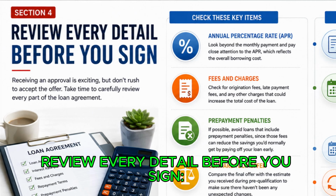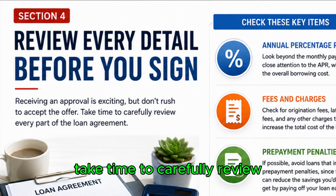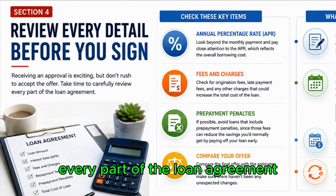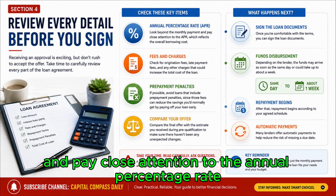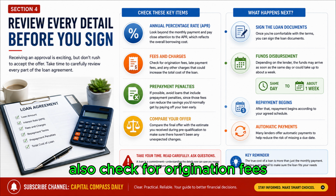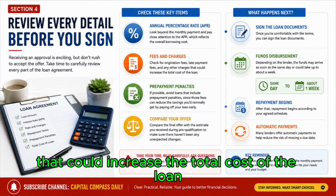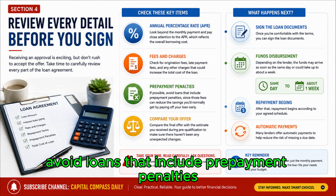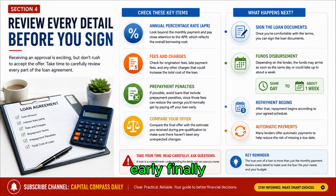Receiving an approval is exciting, but don't rush to accept the offer. Take time to carefully review every part of the loan agreement. Look beyond the monthly payment and pay close attention to the annual percentage rate, or APR, which reflects the overall borrowing cost. Also, check for origination fees, late payment fees, and any other charges that could increase the total cost of the loan. If possible, avoid loans that include prepayment penalties, since those fees can reduce the savings you'd normally get by paying off your loan early.